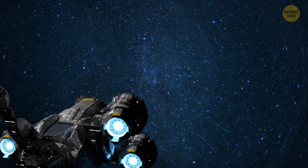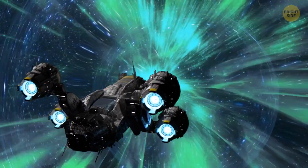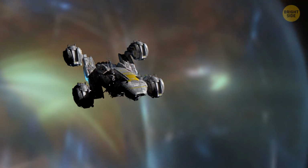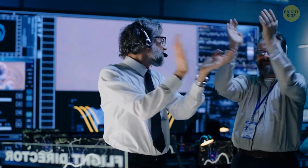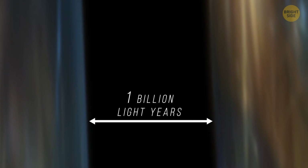Luckily, your ship is able to warp space-time so that this journey will literally take a few seconds. Boom! Congratulations! You've arrived at your destination, the Eridanus supervoid. Some scientists believe this location is the evidence of collisions of our universe with something big enough to leave such a large scar. The Eridanus supervoid is an empty and cold space 1 billion light-years wide.